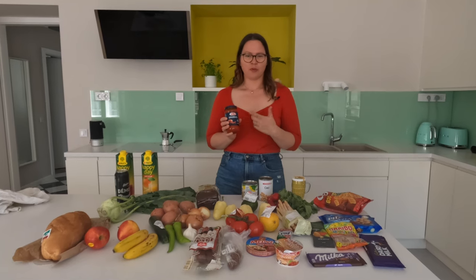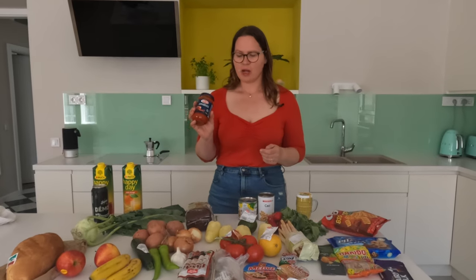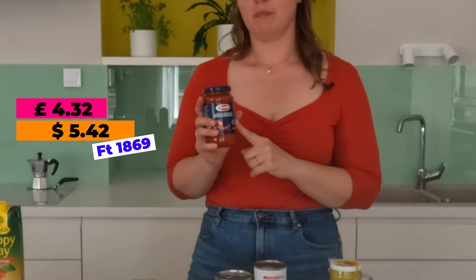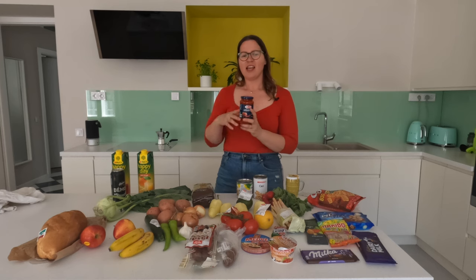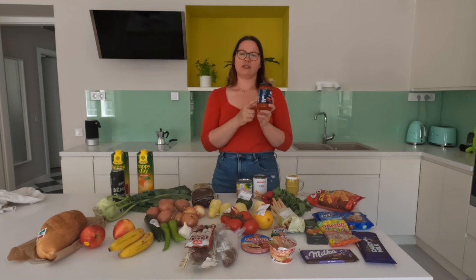Then I bought this sauce. It's like a spicy tomato sauce, and I think this is like a decent pasta sauce you can buy in the supermarket. This was 1869 forints, which I'd say is pretty pricey for Hungary. If they sell this brand of pasta sauce in your country, let me know in the comments how much they are. This one is a 400 grams one.